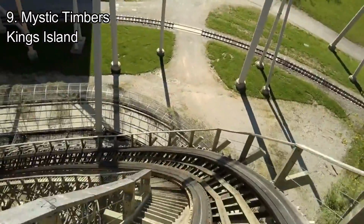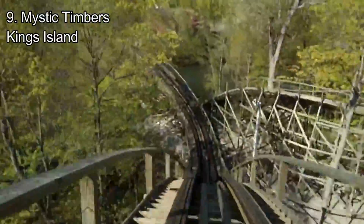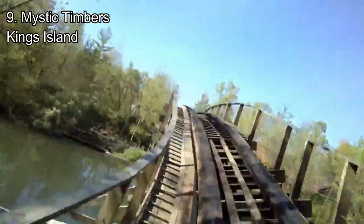9, Mystic Timbers. The best GCI on the list is surprisingly the shortest. In this short experience, Mystic provides some great lateral Gs and flawless airtime. This is the most out-of-control wooden coaster experience in the chain.